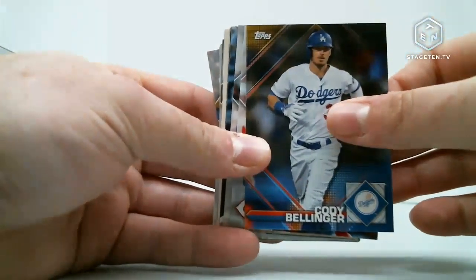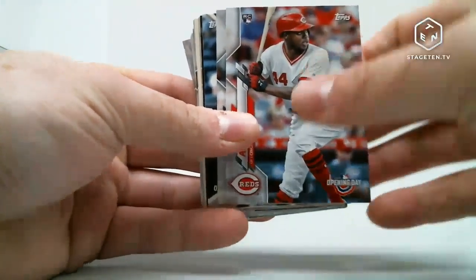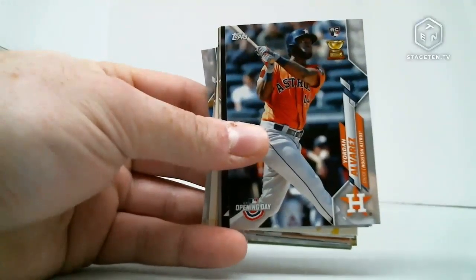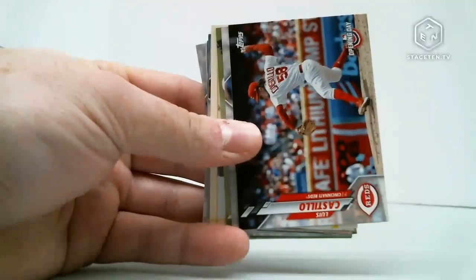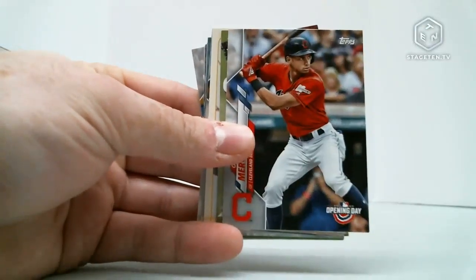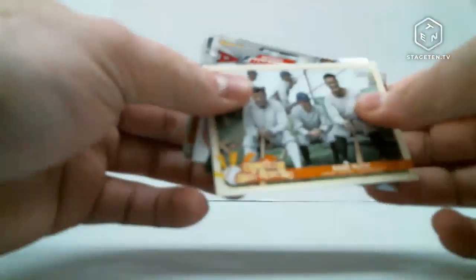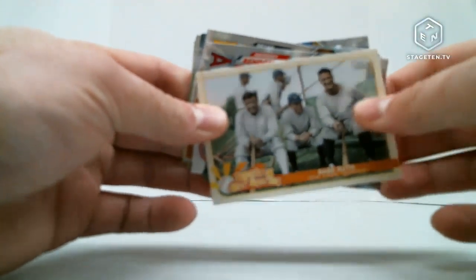Here's a Cody Bellinger sticker for the Dodgers. And an Aquino for the Reds. And an Alvarez for the Astros. And spring has sprung for the Yankees, Babe Ruth.